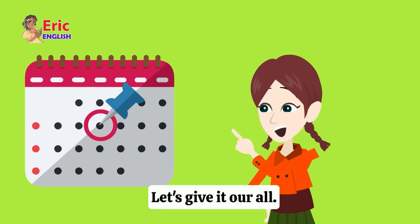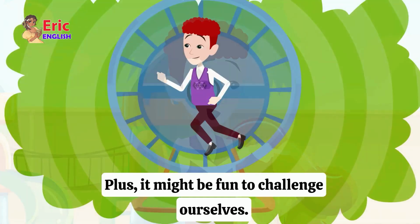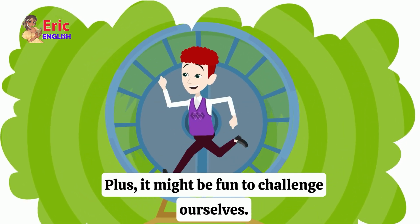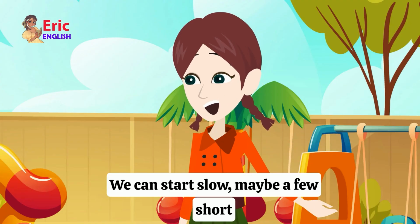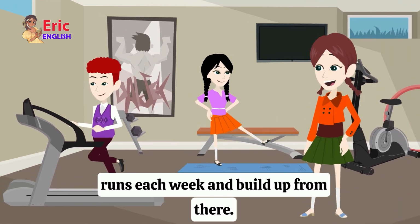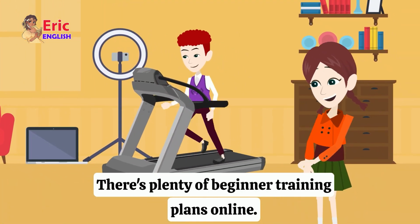Let's give it our all. What do you say? It does sound like a great opportunity to help out. Plus, it might be fun to challenge ourselves like this. Exactly. We can start slow, maybe a few short runs each week, and build up from there. There's plenty of beginner training plans online.